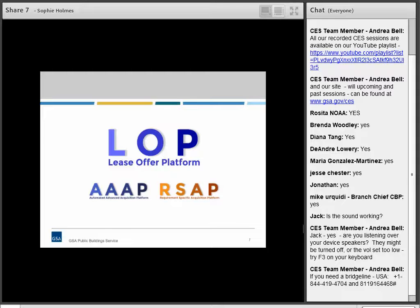The Lease Offer platform is the website that houses our two online leasing tools, the Automated Advanced Acquisition Program platform and the Requirement-Specific Acquisition platform. Both platforms employ online workflows and accept offers electronically from building owners and their representatives. They perform data validation checks to make sure offers are complete, and in some cases, use logic to help catch errors.